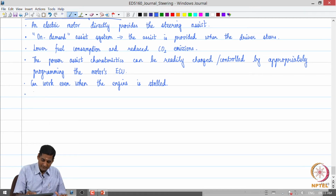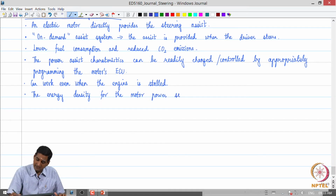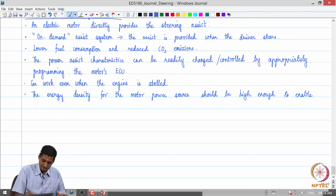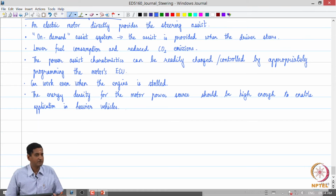So, one limitation is that the energy density for the motor power source, this is the assist motor, should be high enough to enable application in heavier vehicles. That is one limitation of electric power steering.